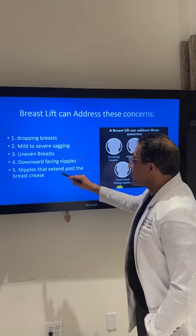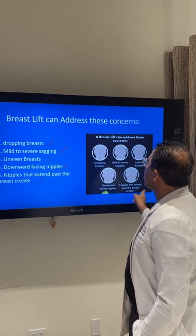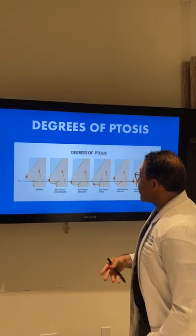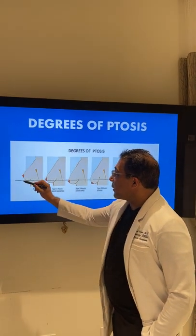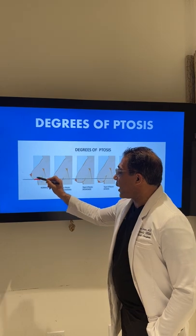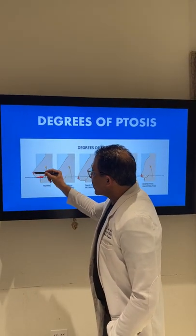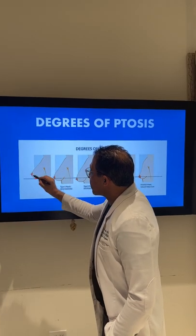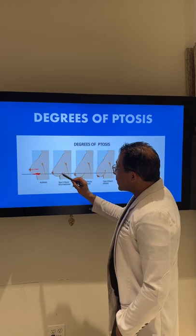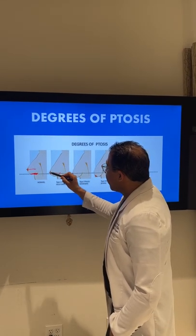And then there are nipples that extend past the breast crease, that means how low they are. So here's the degree of ptosis. Ptosis means how they fall down. Normally, this is your fold right there, your inframammary fold. The nipple is supposed to be above it, just right here. You see that, okay? Type 1, mild sagging, the nipple comes even with the fold.